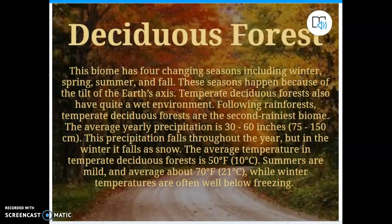This biome has 4 changing seasons: winter, spring, summer, and fall. So this is one of the first ones that we've talked about that has 4 very distinct things that go on in the climate, and you have a change as you move along. It is warm in the spring. It is hot during the summer. It is warm to cool in the fall, and it is cold in the winter.